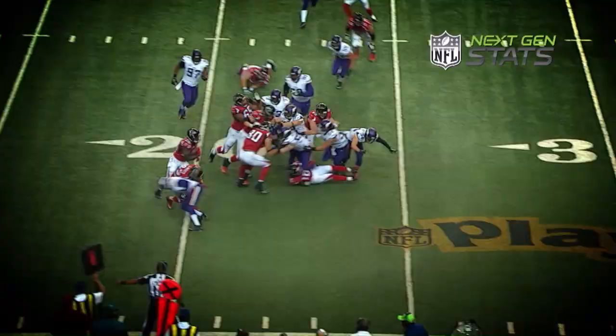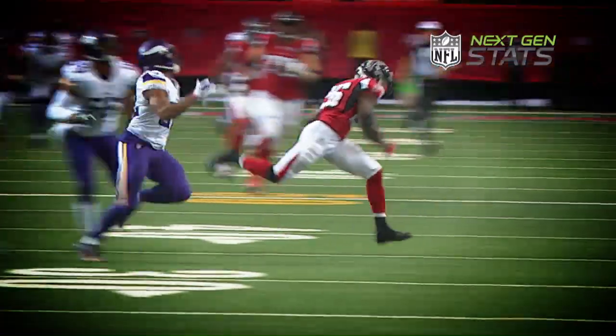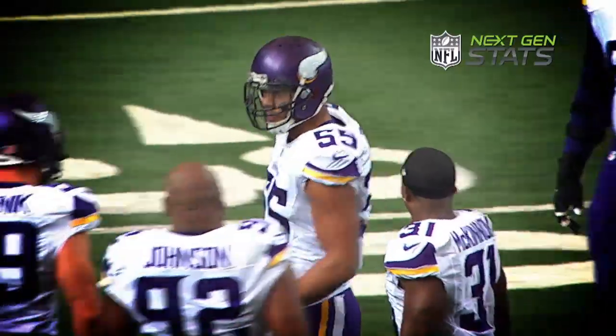Toss right to rookie Tevin Coleman. He gets loose. Cuts to the left. Oh, the ball poked away by Anthony Barr and picked up by Anton Exum. And the Vikings have turned over the Falcons.